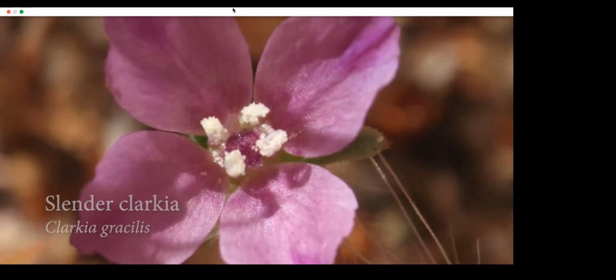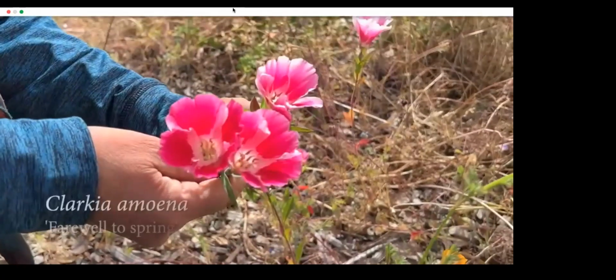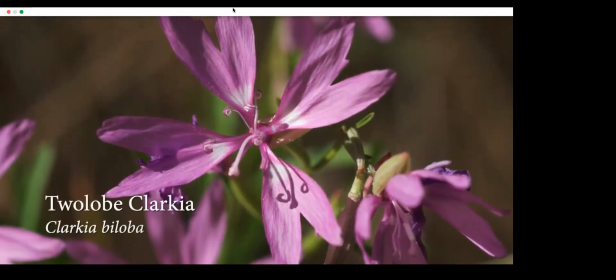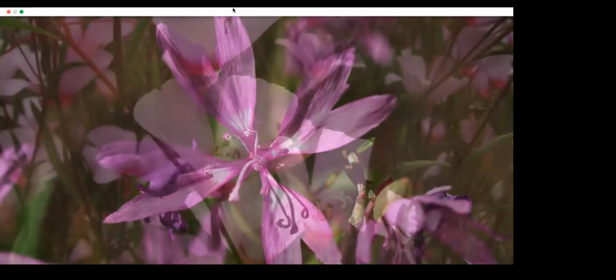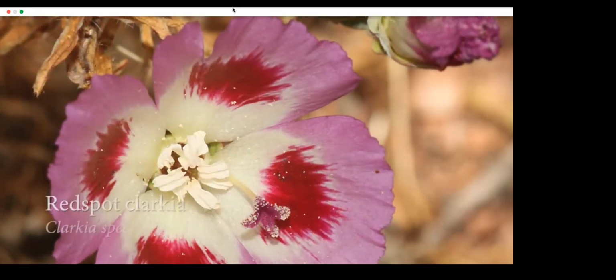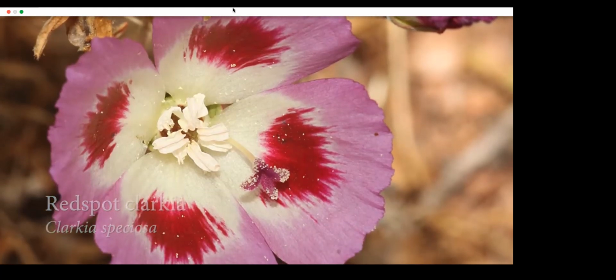Clarkia is another plant with lots of varieties. It's usually an annual, and it might grow as tall as waist-high. The flowers are poppy-like, but in shades of lavender, pink, and red. They typically start blooming in late spring and finish before fall.